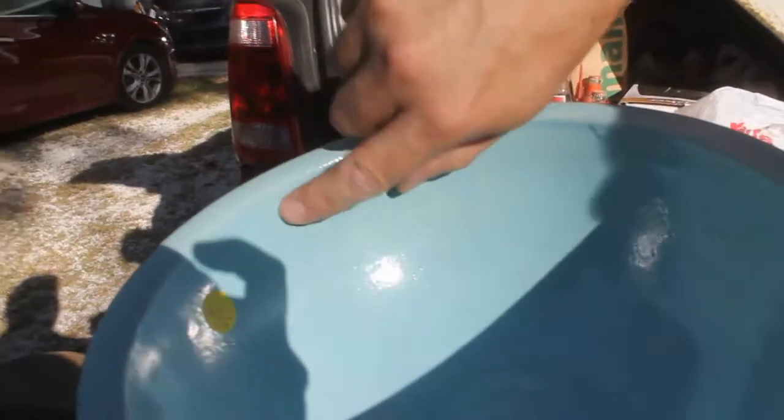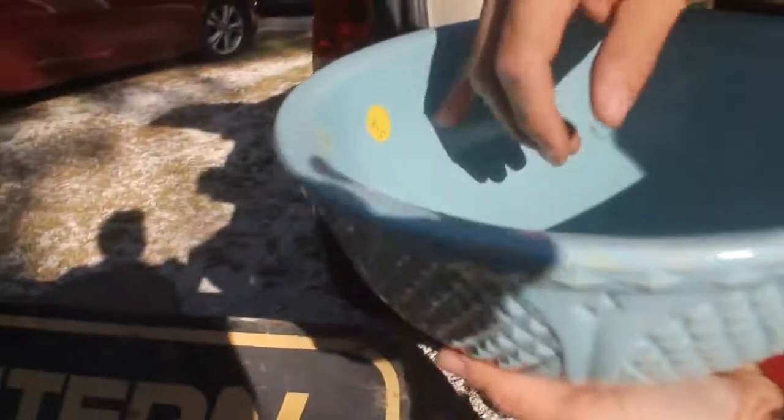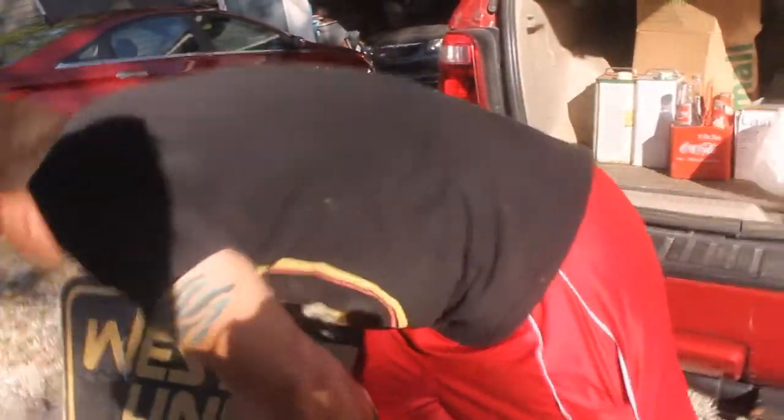Roseville, USA. It's hard to read, but I promise you it says Roseville right there. The reason she sold it to me so cheap, it does have a crack about a quarter of the way down. It says $5. She gave it to me for $1 because I pointed out the crack to her. And once again, we bought so much stuff. Why wouldn't she?